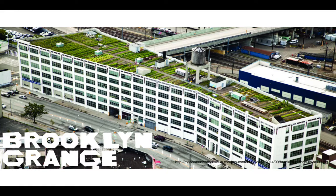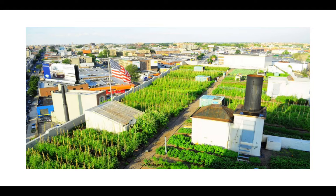Enter the Brooklyn Grange, America's #1 rooftop farm and intensive green roof business. In New York City, fines are charged for CSO backups during storms. Rooftop gardens like the Grange help mitigate the runoff while cleaning the air and also providing a social space. It costs $200,000 to construct this 1 square acre rooftop farm, but they made their money back in a year by selling produce, hosting private events, and cutting the building operation costs.